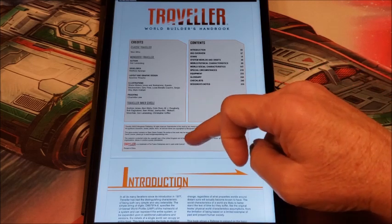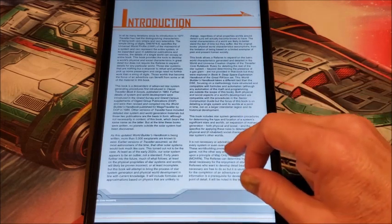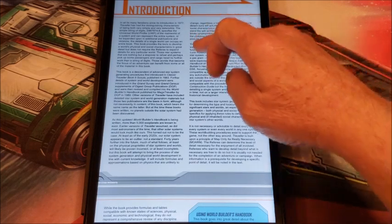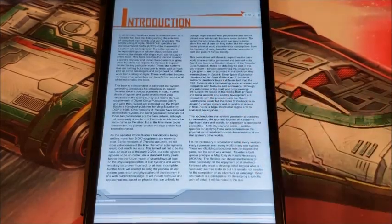But basically, we get an introduction which tells us, hey, you've seen this before. This was in Traveller Book 6, Scouts, in 1983. It was in Grand Survey and Grand Census from Digest Group Publications, and then compiled by DGP into the World Builder's Handbook, published for MegaTraveller by DGP in '89. So we have seen this before, but we haven't seen it like this.